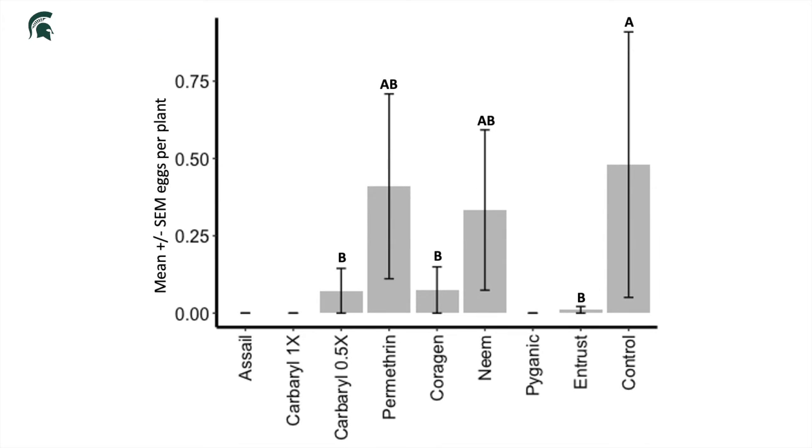Similar results were found for the number of eggs found on each asparagus stalk. The highest number of eggs were found on the control, where permethrin and neem oil were found at lower levels. Entrust, Corrigin, and the half rate of Carbaryl were significantly lower than the control, demonstrating efficacy in these treatments. No beetles were found in the Sale, Full-Strength Carbaryl, or the Pyganic. Again, these are preliminary results, and further exploration is needed.